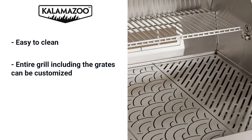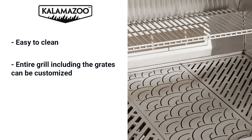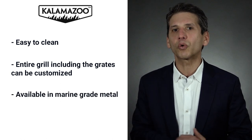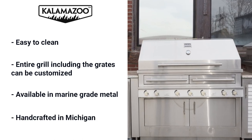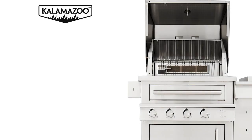The grill can be customized even to the grates designed for meat, fish, veggies, and even a plancha or griddle to cook breakfast items. Kalamazoo is also available in marine-grade metal if you live by the ocean. Each Kalamazoo is handcrafted in Michigan and signed by the people who built it. The grill has no obvious weaknesses.